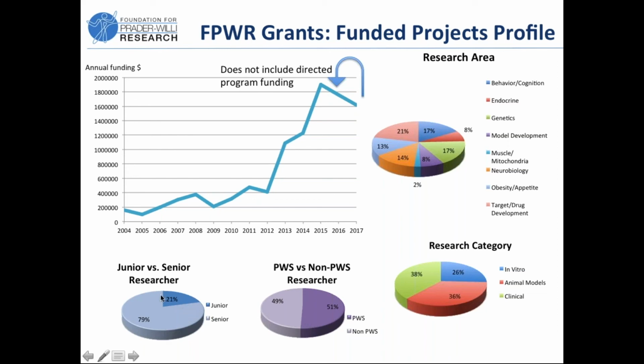One statistic that I think we really need to improve is that over the last 5 or 10 years, funding overall has become much tighter, and so we have a larger proportion of senior investigators seeking our small pilot funding, which is great on the one hand, but I think we need to be careful that we're not fully supporting our junior investigators. So I think we need to improve on that statistic.